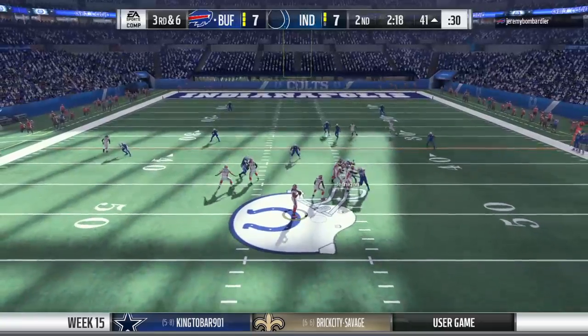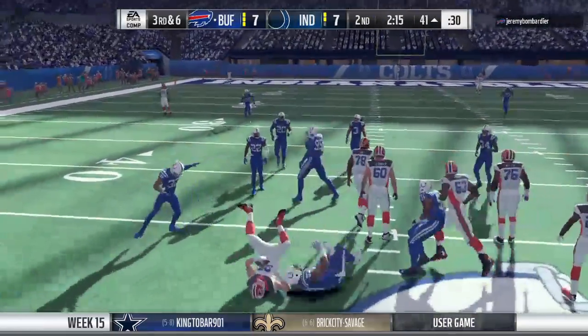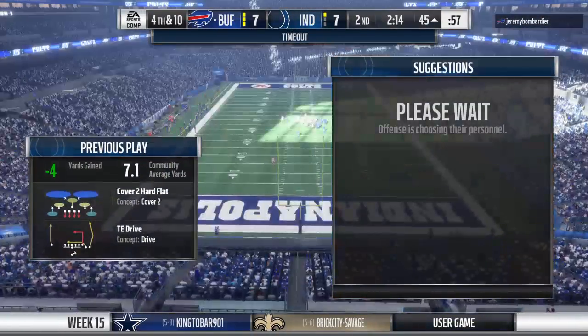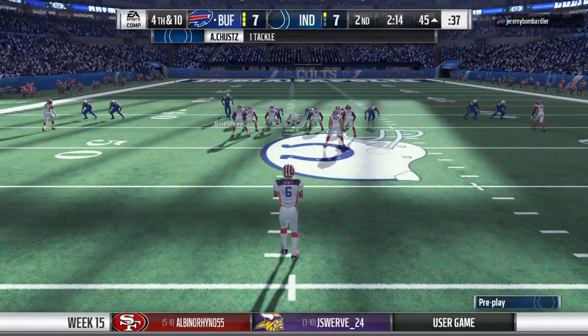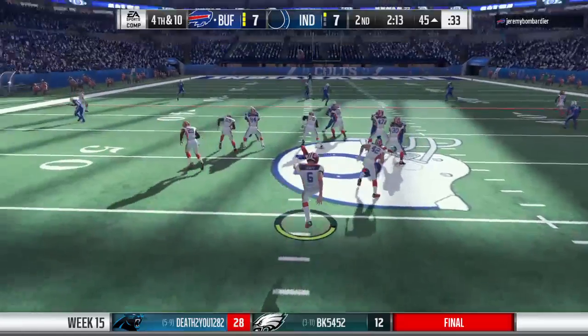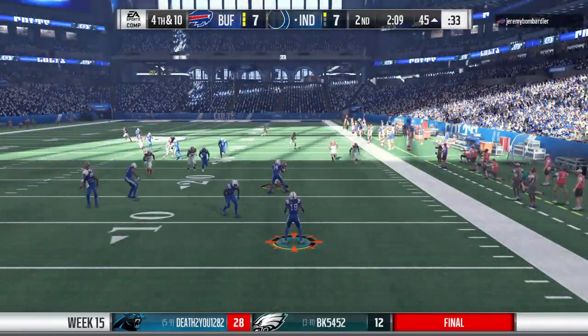Taylor will throw. And that's complete to the tight end, Hireman. And he'll lose yardage on the play back at the 45-yard line. That'll be a loss of 4 yards on the play. And it'll be 4th down. He's been a busy man here in this first half as he gets it away.